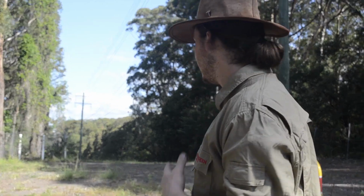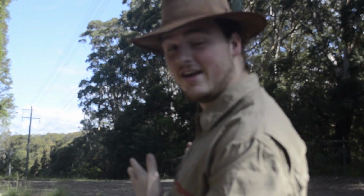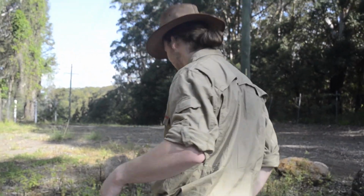Rightio, this is as far as we can come via vehicle. As you can see, the direction I've been given, I've been told to head down here. That's about 3 clicks that way. So it's time to hang up the old car keys and put on the old hiking boots.